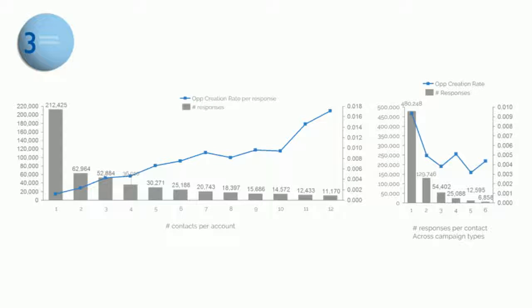We looked at how many contacts were being touched by a marketing campaign, and then when those contacts were touched, what was the likelihood of that lead or that account converting into a sales opportunity that sales would take.